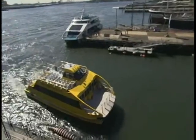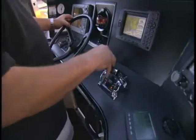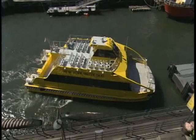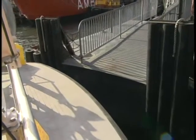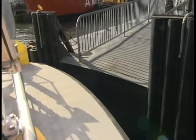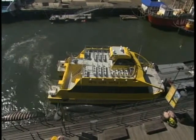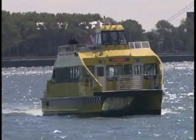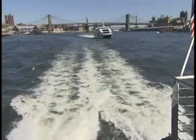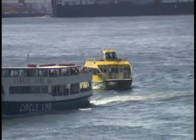Port engine aft, starboard engine ahead. Starboard engine aft, slide the stern over a little bit. Port engine ahead, try to lay on just a port defender. And it's just that easy. With these Twin Disc transmissions, anybody can do it. On a $2.3 million boat, you really don't want anything less than a Quickshift transmission in there because of the fact that you have 149 passengers on board and your responsibility is to get them there safe.